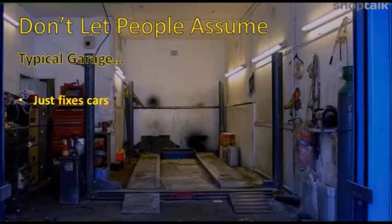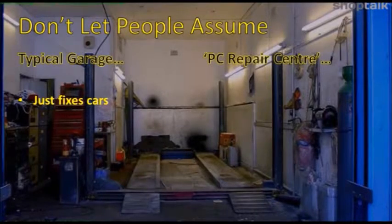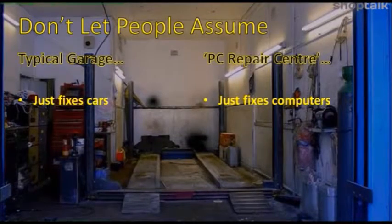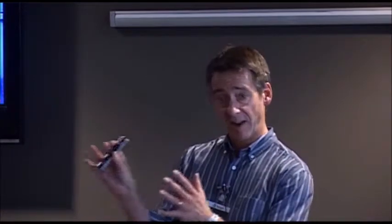If your business, for the sake of argument, is a PC repair centre, or a PC medic, or a PC doctor, you've chosen your names, they are what they are. What are people going to expect you to do? Fix computers. Yeah, just fix computers. So even your business name can start to deflect people away. They start making assumptions about what you do. They might look in Yellow Pages and see PC Repair Centre, and think, I don't want to go there.